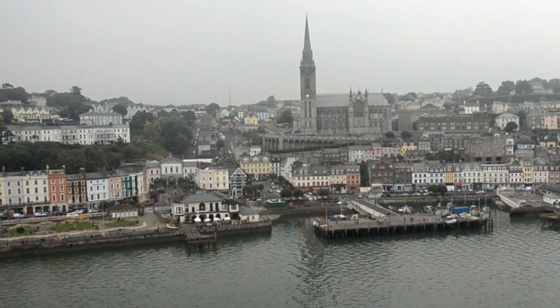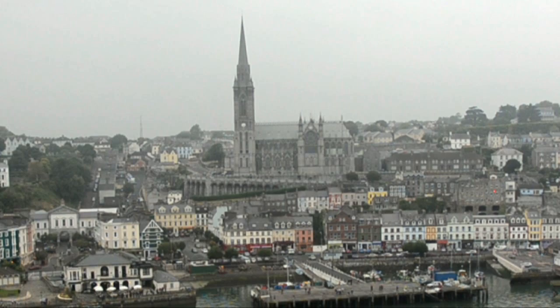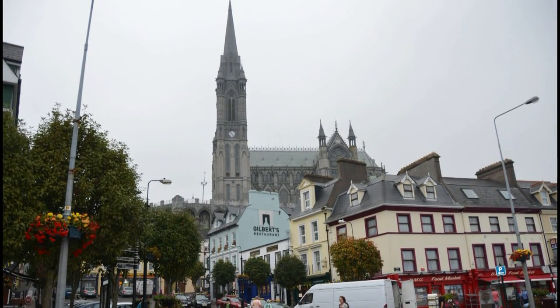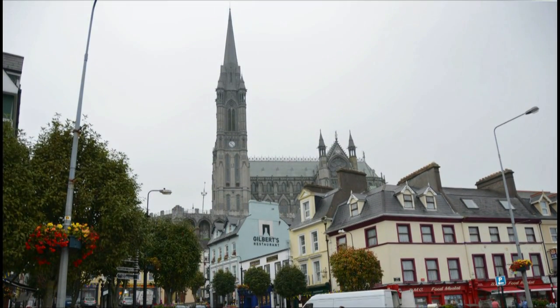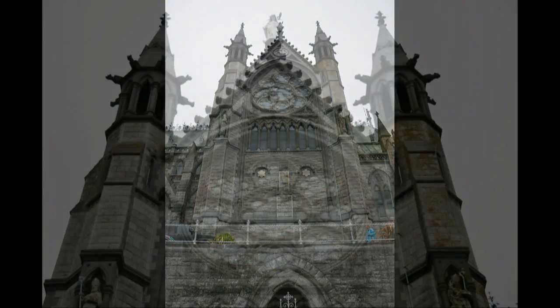St. Colman's Cathedral, the town's most distinguishable landmark, crowns the top of the slopes. Its 300-foot spire pierces the Irish sky. Construction started in 1867, but was not completed until 1915.